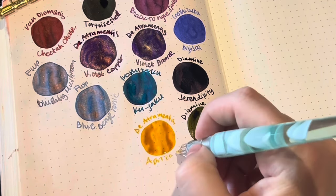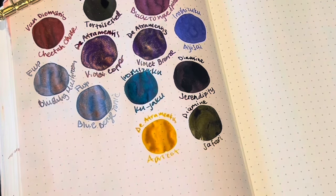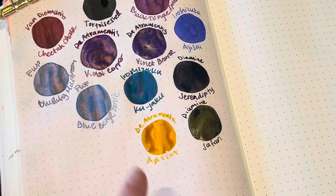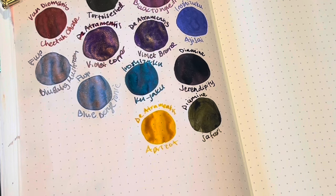And I know I'm not tripping on that one. This one was like, whoa, that's not the same color that I saw online. But that's fine. I like yellow inks. This is a very legible yellow ink, although it's not my favorite tone of yellow, but I think it could be good for combining. And it is a very wet ink too, so I like that about it as well.